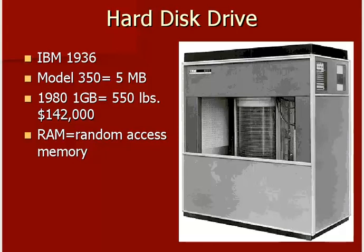hard disk drive. In 1980, let's say you wanted a 1 gigabyte drive. Today you can carry around a gigabyte, and I've got a little SD card in front of me that's 16 gigabytes. It's the size of a thumbnail. Back then, a 1 gigabyte drive weighed 550 pounds in 1980, and it cost $142,000 to buy. So that's a tremendous cost, and it really prohibited the development of that.